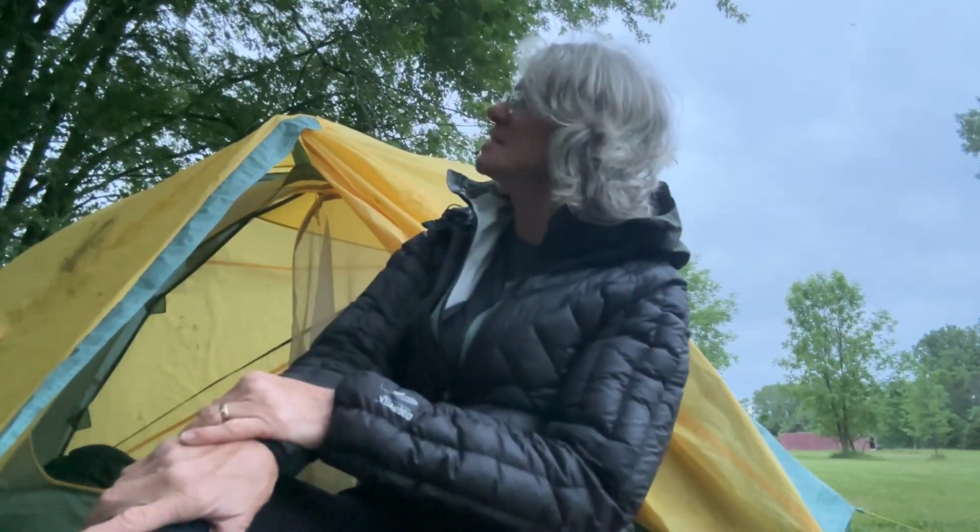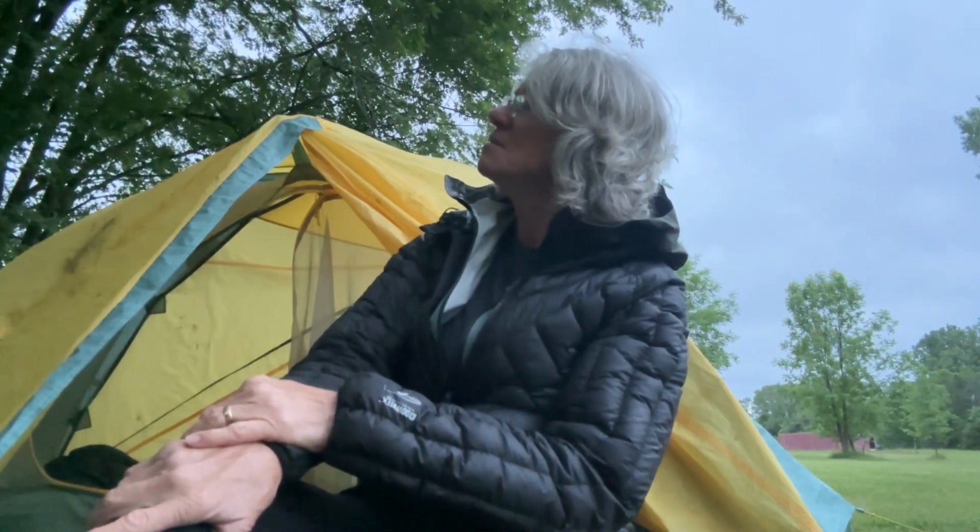So tomorrow we'll get up, tear down camp, and hit the local restaurant for some breakfast, and start pedaling out of town. And tomorrow's route has us pedaling from here, Lowell, Michigan, to Cedar Springs, Michigan. And what's tomorrow's distance? At least 40. At least 40 miles tomorrow.